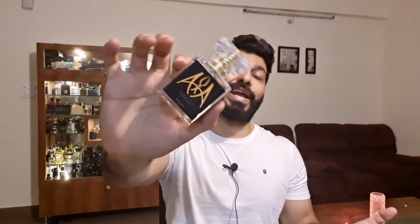But again, this is about 80 to 85% close. Just that you won't get that ambroxan aquatic projection which the original gives, but it is still fantastic. It is about 80 to 85% close, has that same Invictus DNA, some fruity accord, some aquatic accord. And for the price of 650, this is a no-brainer, guys. Whether you take 50 ml or 30 ml, it is 650, and for this price, it is done fantastic. Performance pretty decent, 1.5 hours of projection, 6 to 7 hours of lasting.